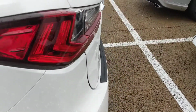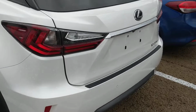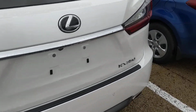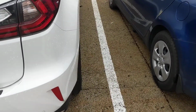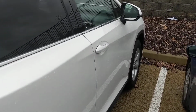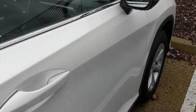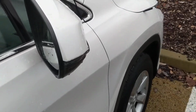Alrighty, LED front and rear daytime running lights, LED tail lamps, parking assist sensors on the front and rear of the vehicle, as well as a rear view camera, dual chrome tipped exhaust. Just such a sleek, sexy redesign of this vehicle. I gotta have one at some point in my life. Smart keys on all four of your doors. Blind spot monitoring with auto dimming side view mirrors.